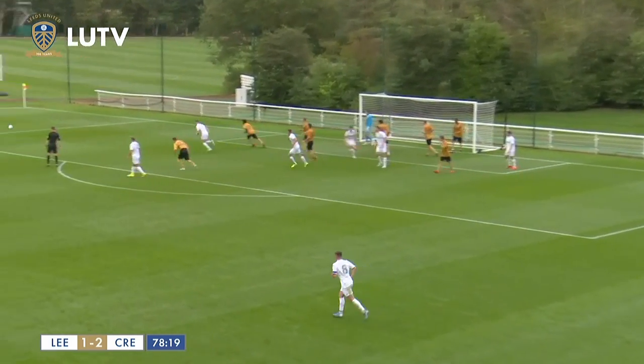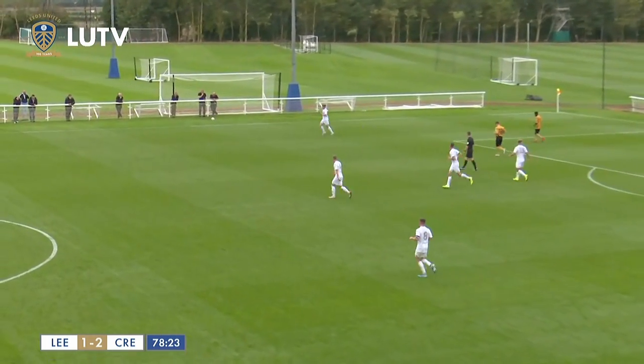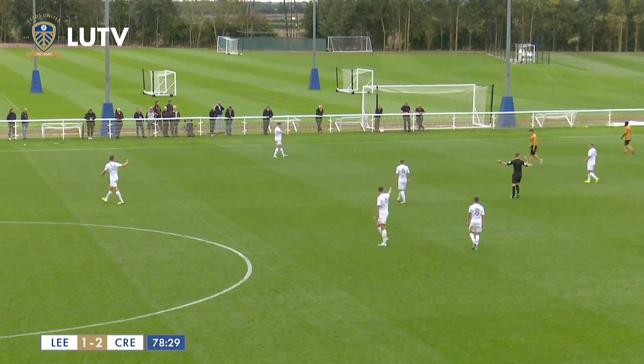Corner to the far post. It's over the head of Davis, who is just going to be on his way to try and stop it from going out, but he's never going to be quick enough, and it's still a Crewe throw-in.